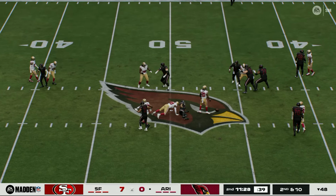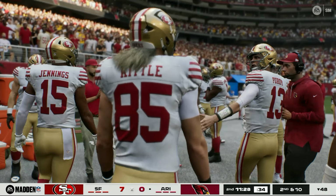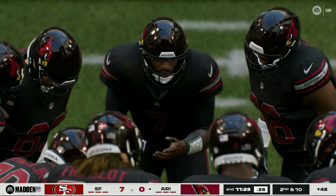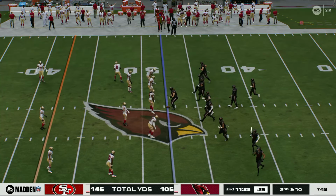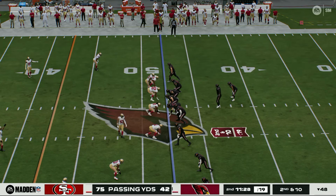And he can't hang on through the contact. Incomplete. Good job defensively to meet him just as the ball was arriving. It'll bring up second down. All things considered, it's actually a pretty good pass. I mean, he puts the ball in a place where only his guy can catch it. But I think he hears those footsteps coming from that nearest defender, and he's not able to secure the catch through contact.